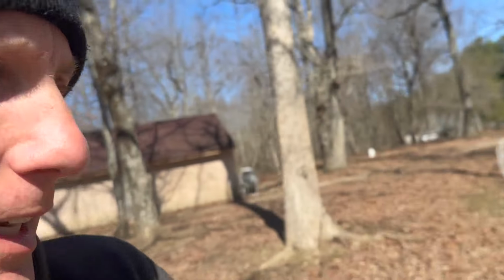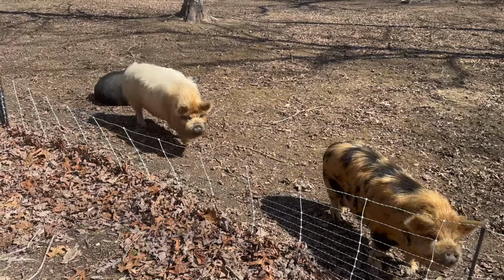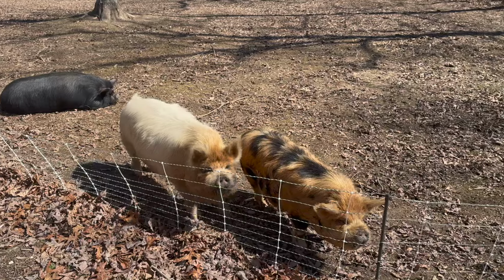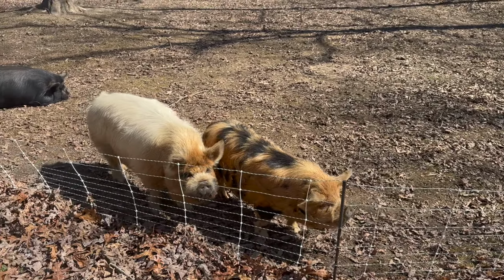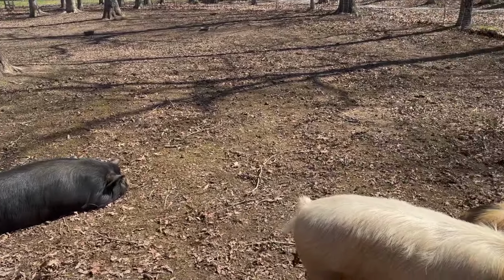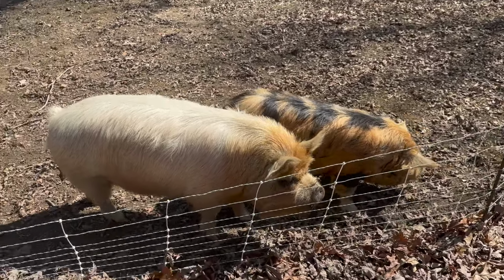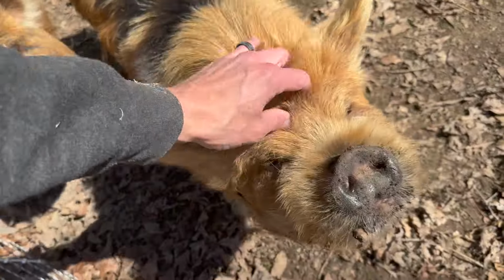So anyway, got you your field update. Checked out all the birds. Hopefully those Bielefelders will be laying eggs very quickly here, and we'll be able to show you those. They do take a little bit longer than the regular birds, the Australorps or sex links, but they're doing well. So Phil's good, Gordon's good, Barb's pregnant, and we are doing great on the farm.